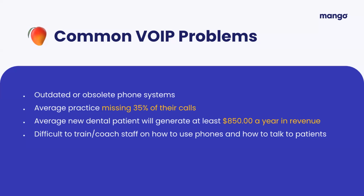And you have spent all this money on marketing dollars. You've got a service like Edge, with remote employees answering calls and everything for you, and because of your phone system that's either outdated or you're not using Mango or Edge, you're missing out on 35% of your calls at an average of $850 per missed call for the year. That's insane to me, and it all adds up, right? That's a dramatic number.